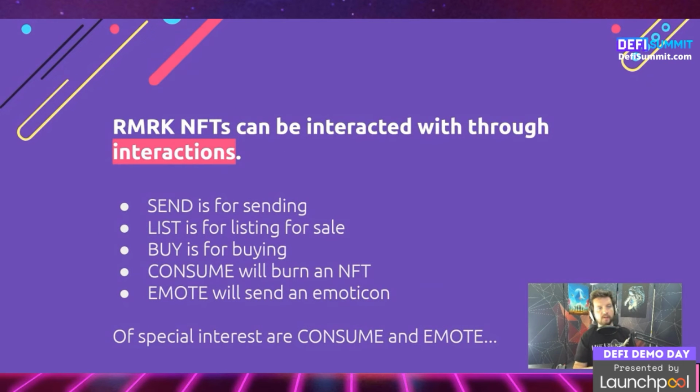And so we have these what's called interactions defined in these special messages, in these graffiti. And these are what you might expect in any NFT platform. So send, consume for burning, and emote that I just mentioned. But we also have platform level list and buy, so that you can trade NFTs without relying on a marketplace that somebody else develops. This is also very practical.